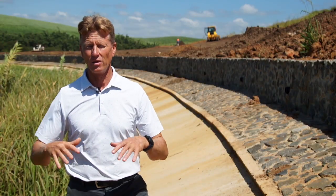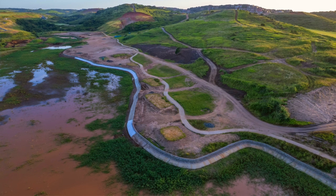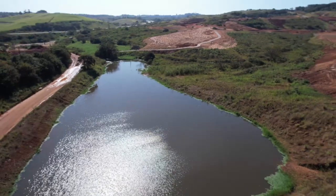They're not lakes where the water sits stagnant. It actually flows continuously throughout the year, which is fantastic because it keeps it nice and fresh as well. It's great for the ecology and the area around us.